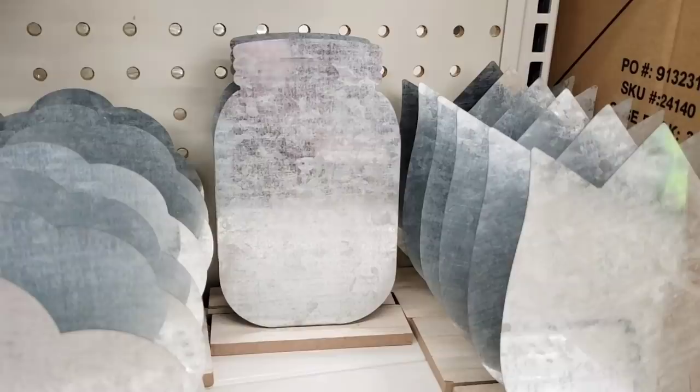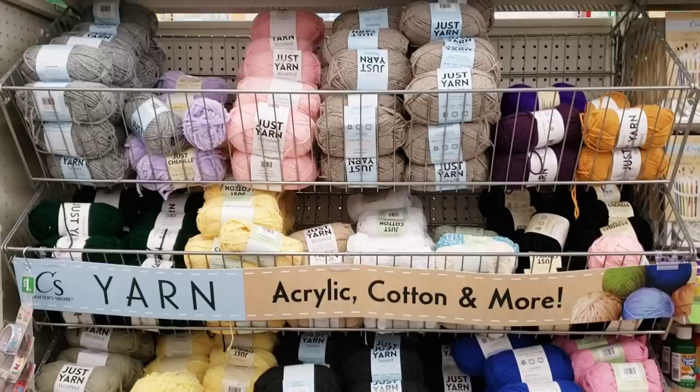There's a mason jar and another flower tulip thing. Lots of yarn.